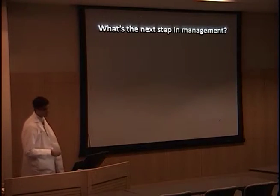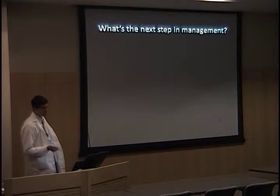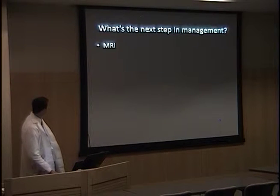So what's the next step in the management of this patient? This might be pretty obvious, but we're not going to send this patient home after these complaints of confusion, visual loss, and now with a much more reliable visual field. So MRI, the next step.